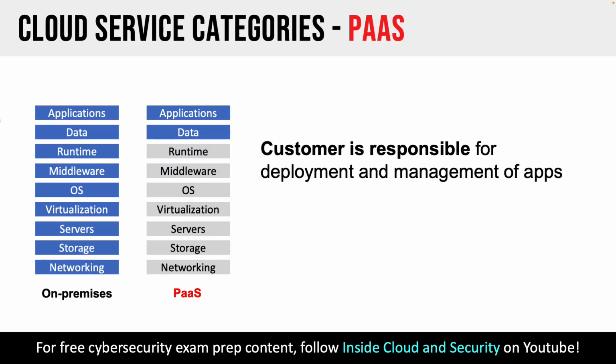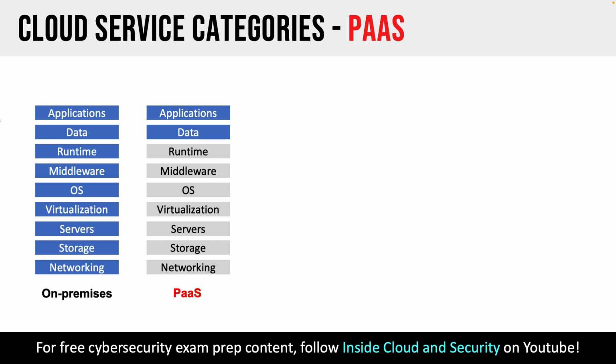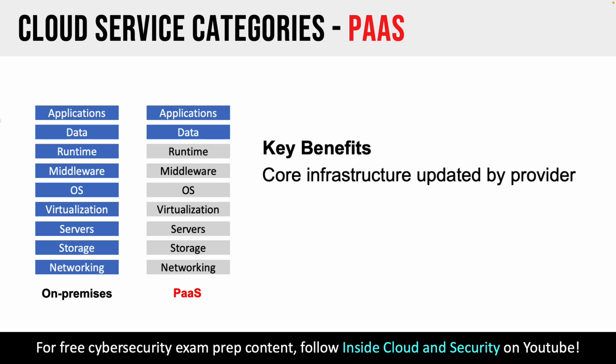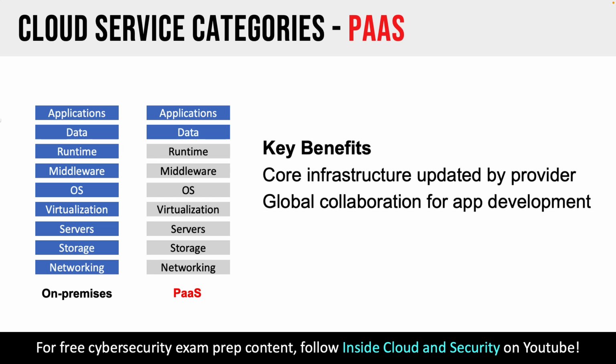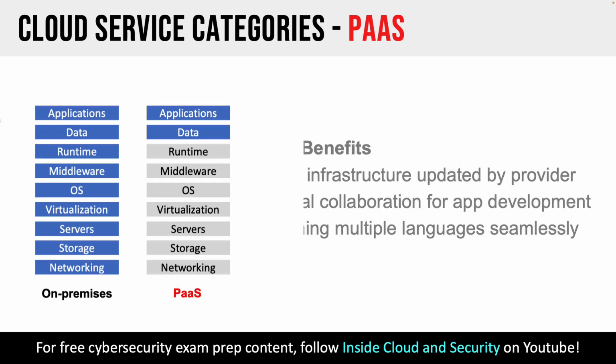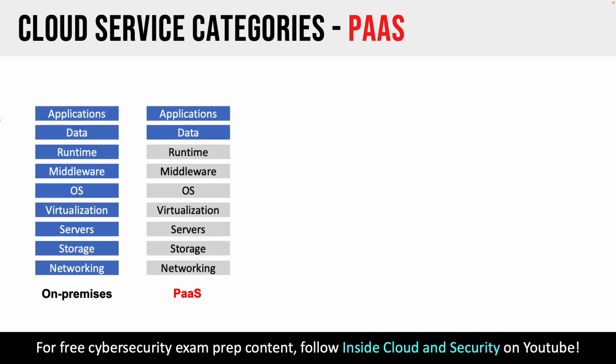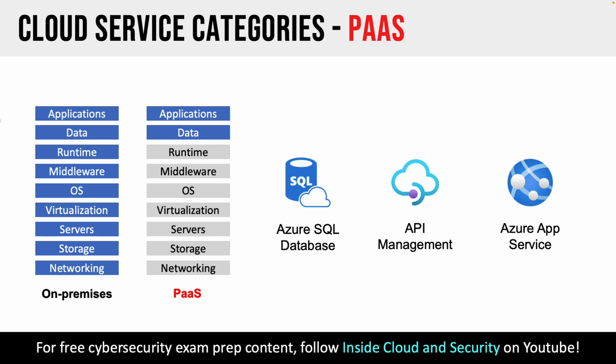If we move into platform as a service, as a customer, we're focused just on deployment and management of apps, and the CSP is taking on managing all of the infrastructure and our middleware, our runtime environment. So here, we're really just focused on our collaboration, on our development, doing things that benefit our business. We can run multiple programming languages, like Python, Rust, C#, etc. So examples here would be database as a service, like Microsoft's Azure SQL Database, API management, where we can manage our APIs in terms of their security and customer access, and then App Service, which would be like web application development and hosting.